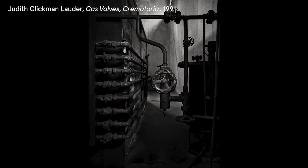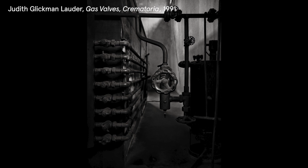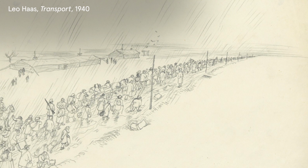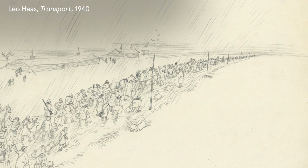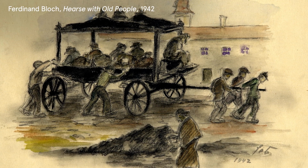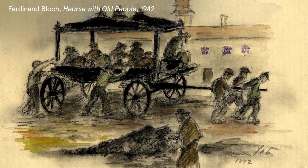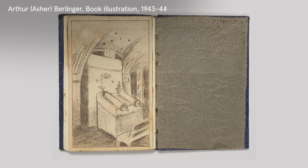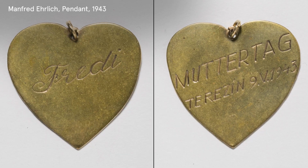Over 30,000 people died at the camp, and thousands of prisoners were eventually deported to extermination camps in the east, mainly to Auschwitz. Even in these conditions, and the constant threat of deportation, Theresienstadt's prisoners continued to make art and mementos, often in secret.